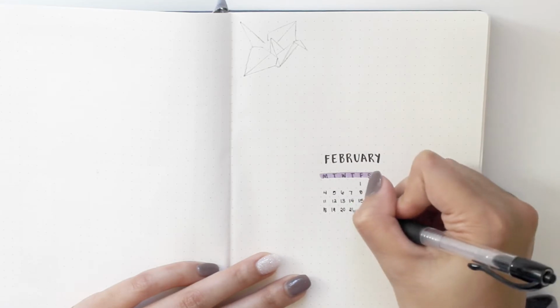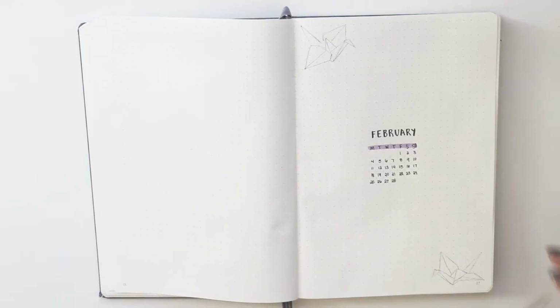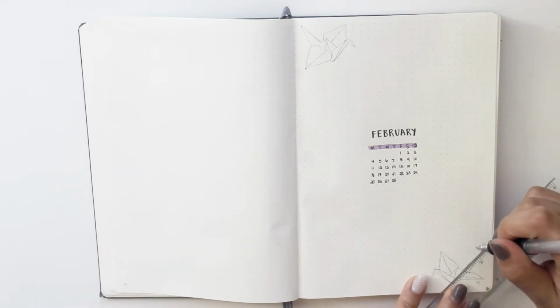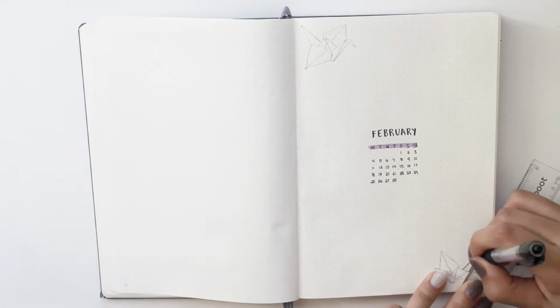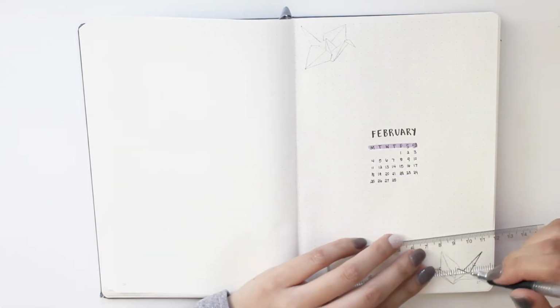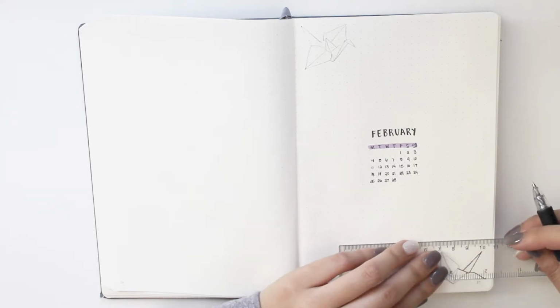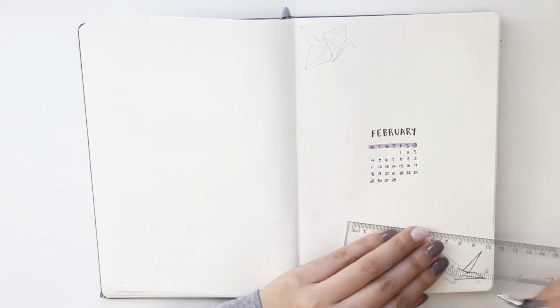For this theme, I've decided to do an origami theme. I kind of wanted to do something unique for February since I feel like the first thing people think of when they do a February theme is hearts and roses and Valentine's Day stuff. Not everyone is in a relationship, and I know this month can be a little hard for some of those people, so that's why I went with this theme.